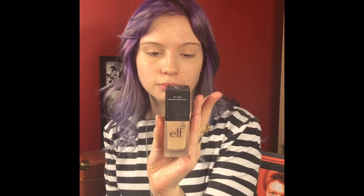I am going to go in with my foundation that I use. Like I said, almost everything I use is e.l.f. So, the oil-free medium coverage flawless satin foundation by e.l.f. And that is in 120 pearl. So, that's what I'm doing. Taking this.